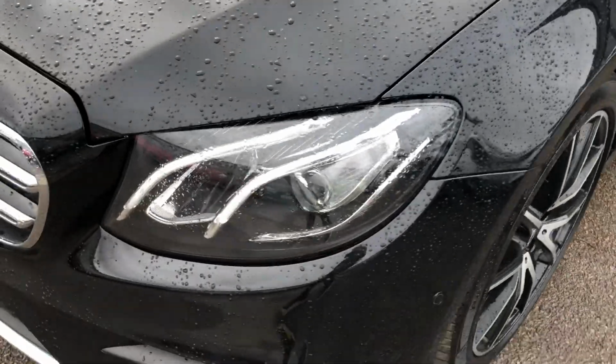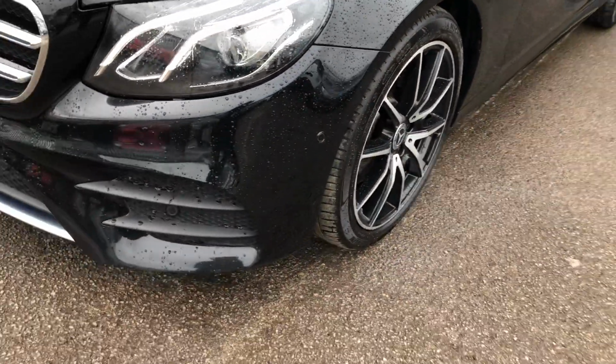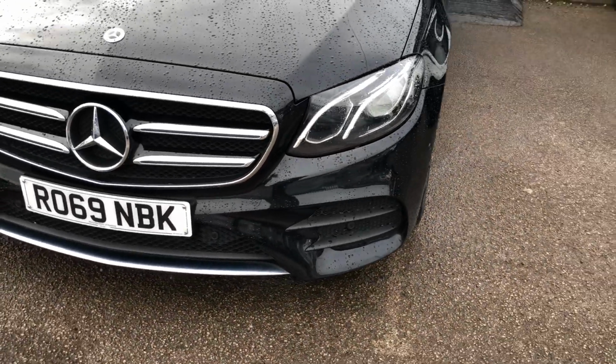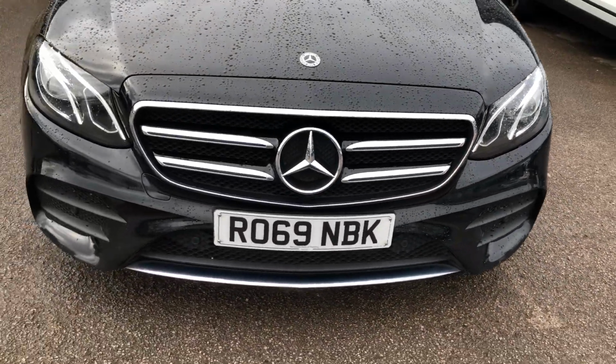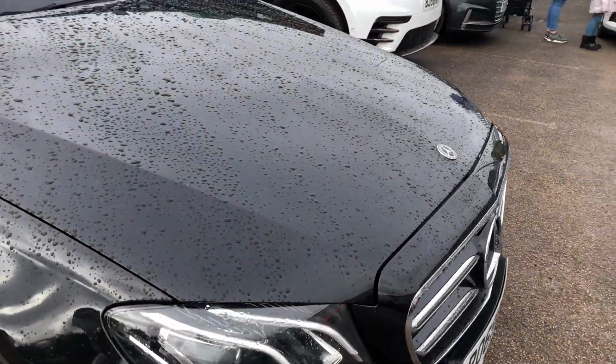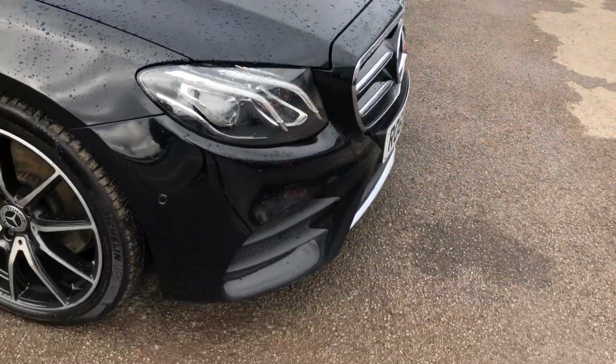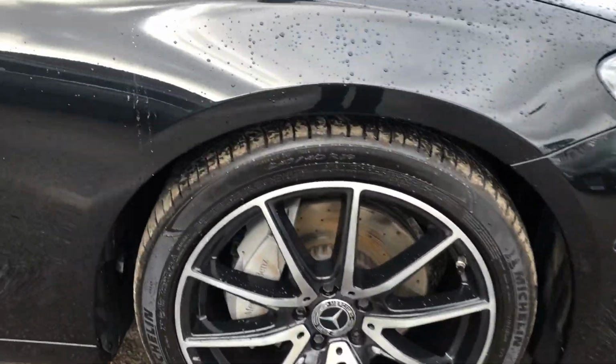Moving around, LED high performance headlights. You can also see front parking sensors. You've got chrome, you've got gloss black on there as well as part of the contrast styling package. You can see honeycomb mesh. The bonnet has nice grooves and line work that a lot of the big German cars do. Looks absolutely fantastic. Come down, you can see your second alloy.